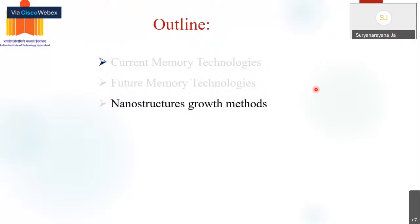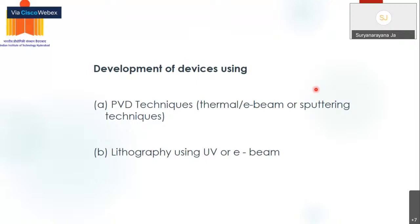the nanostructure growth methods like thermal evaporation, sputtering, and e-beam lithography. And then I will go to some of our work, memories based upon RRAM technology using titanium dioxide. So these memory technologies, or these devices, you can develop using PVD techniques, like physical vapor deposition techniques, like thermal evaporation or e-beam evaporation or sputtering technique, and using the lithography technique, one can pattern the device.